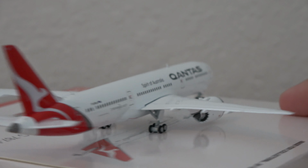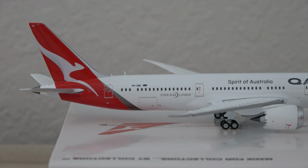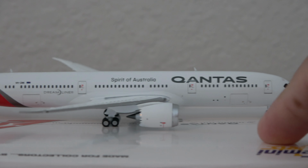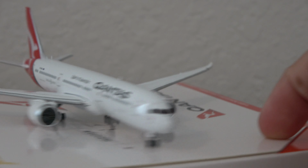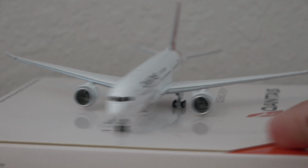All right, so moving it on to this side, looking pretty good. Got the antennas and everything. You got the aft cargo door there. Just kind of moving along. You got the forward cargo door there. But overall, really nice model, good detail, looks nice, no complaints.